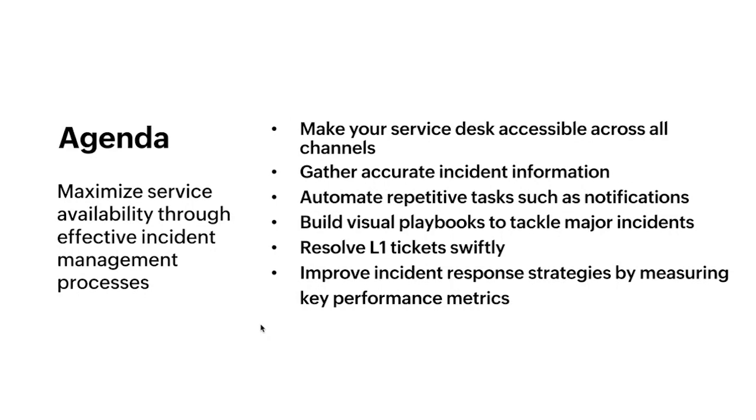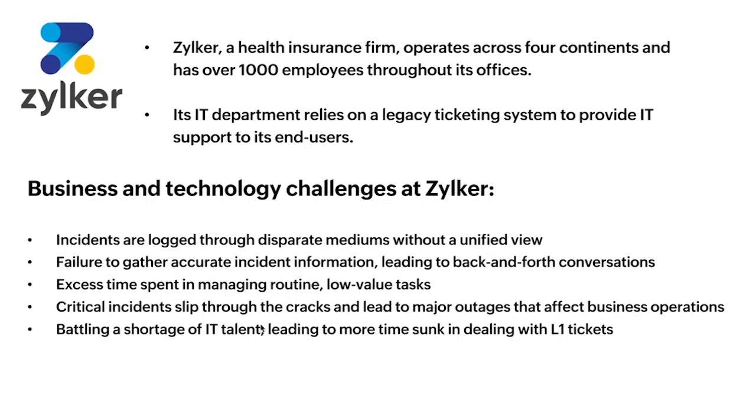Now that we have seen the agenda of today's session, let me introduce you to Zilker, which is a fictional company that we use in our presentations. We generally use Zilker to help all of us understand the kind of ITSM scenarios that organizations generally face. Today, Zilker is a health insurance company and it operates from different continents across the globe, and it has a 1,000+ strong workforce. Imagine that the month end is fast approaching, and Zilker being a highly target-oriented organization, end users in Zilker have monthly targets and very tight deadlines to process and disburse different kinds of important insurance claims.